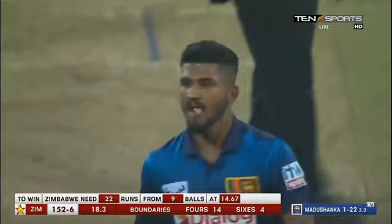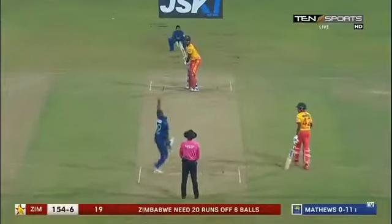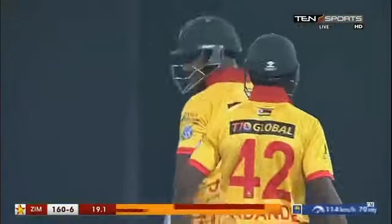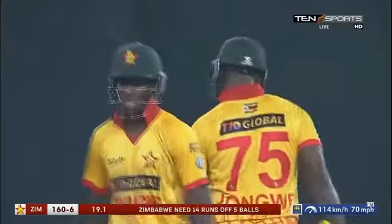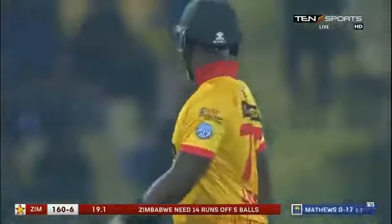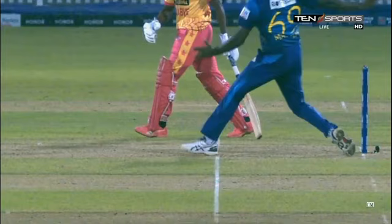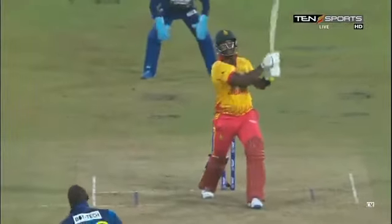Wow, what a shot. Oh, he's missed out. Pace off the ball. Matthews. Oh, Luke Jongwe. You beauty. That has gone a long, long way. That was a poor option by Angelo Matthews. Off cutter to a right-hander for a big hit as well. They'll be even happier because it's a free hit. No ball signal, and he's well over the line. Nothing behind the line, and that delivery went a long way.